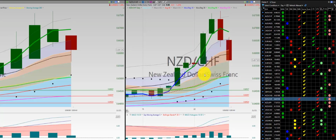Same thing for New Zealand dollar Swiss franc. This was a continuation of the previous week. This past the Z3, low risk to reward, no further trade for the rest of the week.